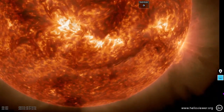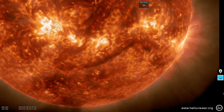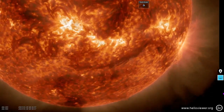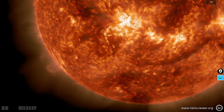Here is the southwestern limb. Some prominence is happening down there again. Also huge filaments, some of which have grown since yesterday, perhaps making them more likely to eject and be associated with flares.